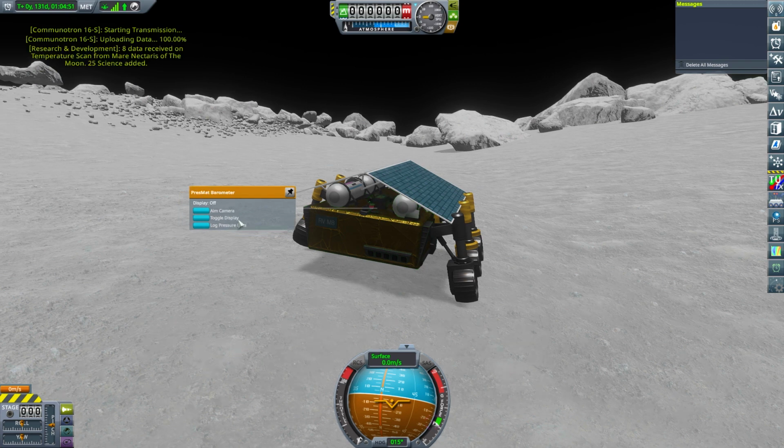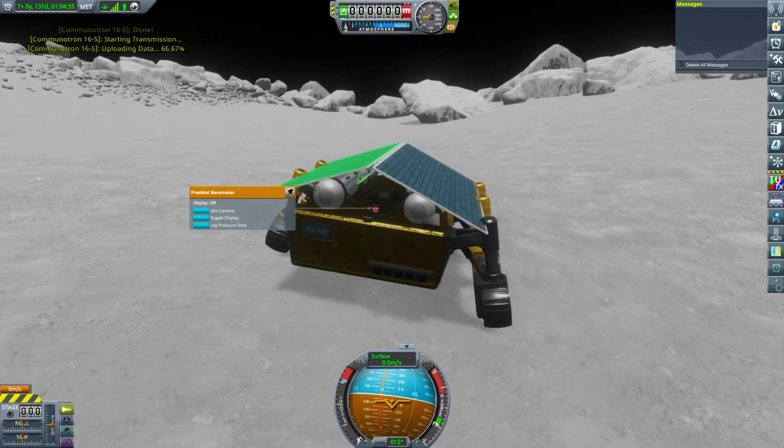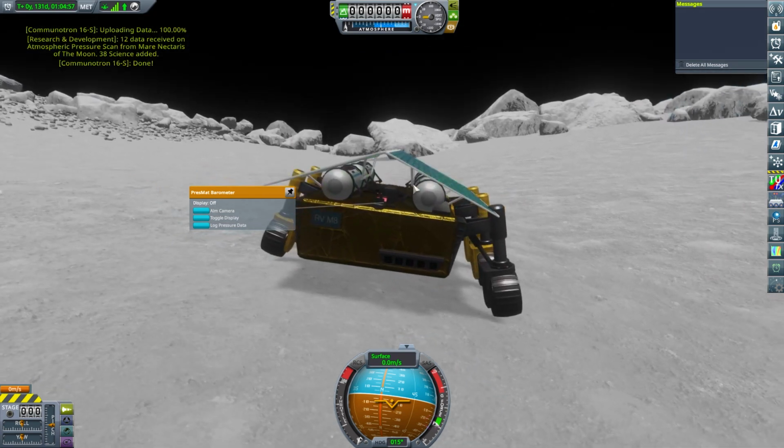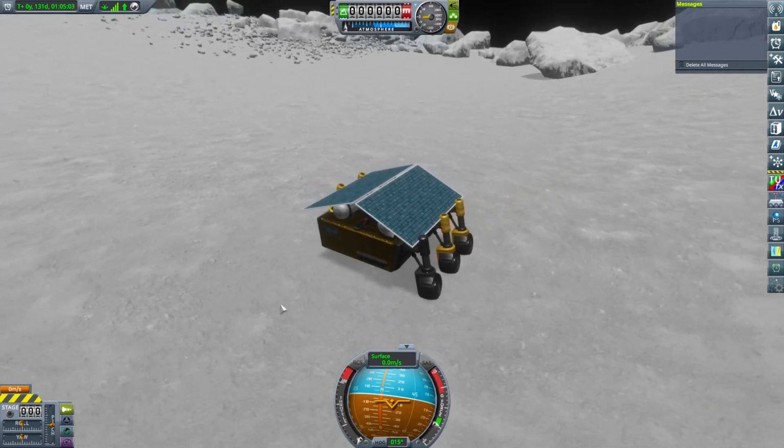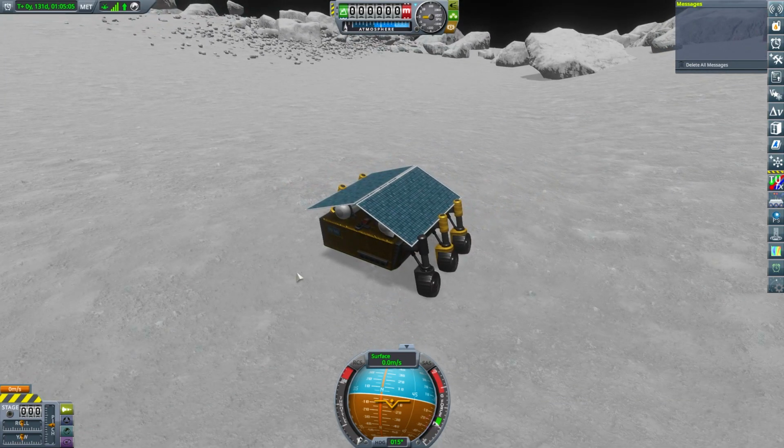I do need to decide what's going to happen because we've only got four of these goo canisters. We've used three of them now, but we do also have the temperature and barometer. So we could keep going with this and then we can deal with other science in the future, possibly. So let's set it off again. Let's get it going. Let's have a look.